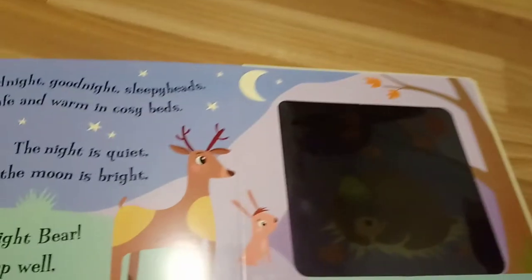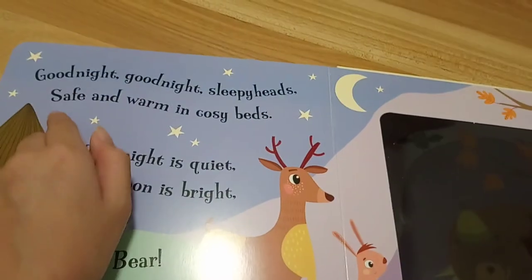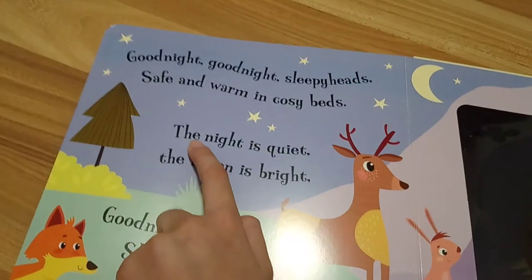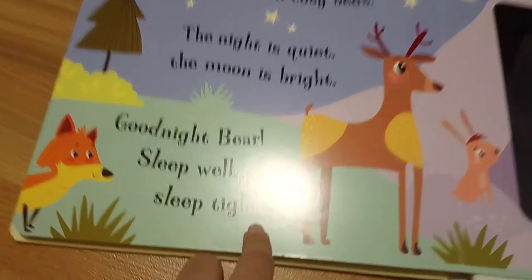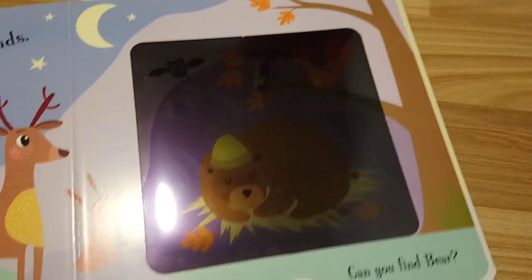The final page. Good night, sleepyheads. Safe and warm in cozy beds. The night is quiet. The moon is bright. Good night, Bear. Sleep well. Sleep tight. Let's find Bear.